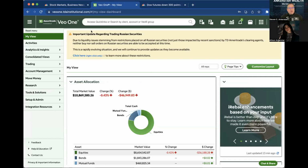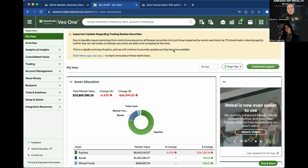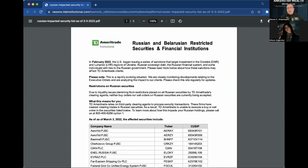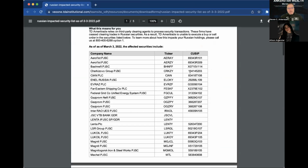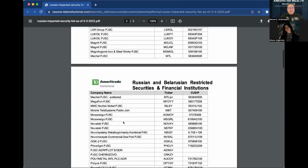If you log into TD Ameritrade, you can see an important update: trading Russian securities, liquidity, assets, rapidly evolving situation. They have a place for you to click to see exactly what's involved. I clicked on that, so let me show you this real quick. These are not names I have heard of. I've heard of Aeroflot because I'm a pilot, but other than that, most of these I have not heard of. You're not likely to be in them.